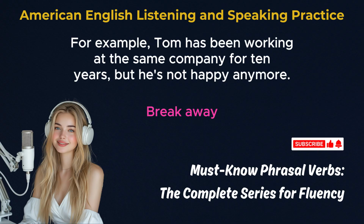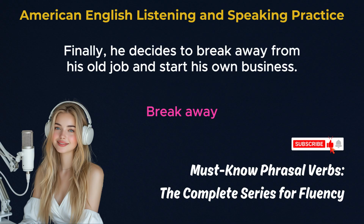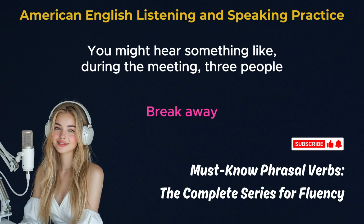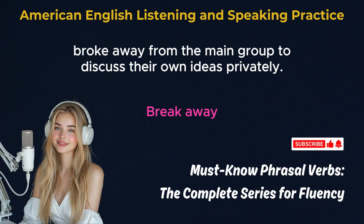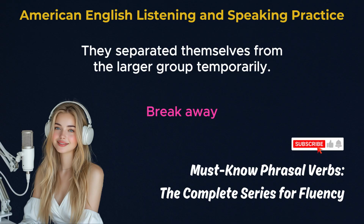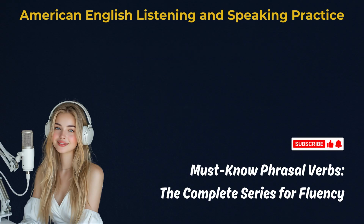For example, Tom has been working at the same company for 10 years, but he's not happy anymore. Finally, he decides to break away from his old job and start his own business. He's separating himself from that workplace situation. You might hear something like, during the meeting, 3 people broke away from the main group to discuss their own ideas privately. They separated themselves from the larger group temporarily.